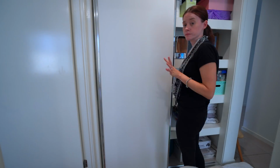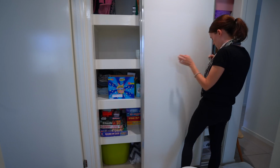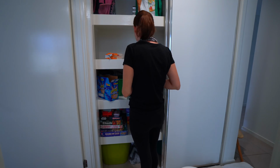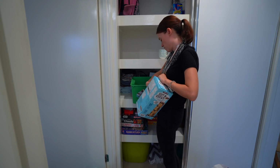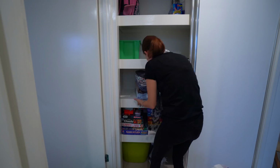Now that I have moved all of the board games down to that bottom shelf, I'm left with a shelf that is about three-quarters empty, and that is where I'm going to start putting my excess pantry storage, just so that we can have a few more things on hand, so that we're shopping a bit less and we've also got something there in an emergency.